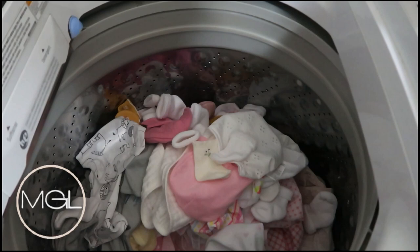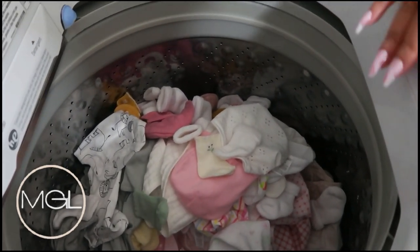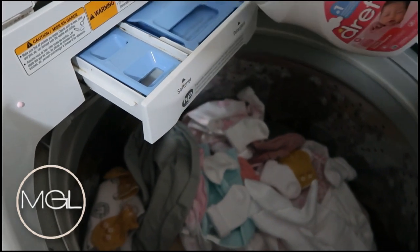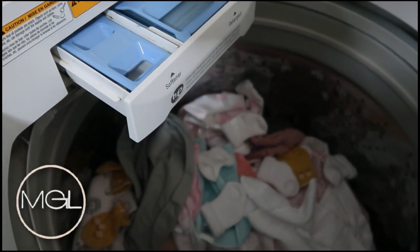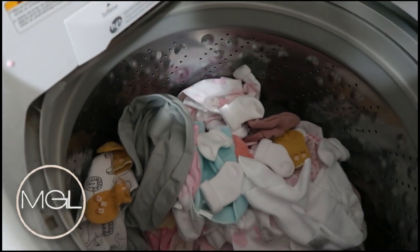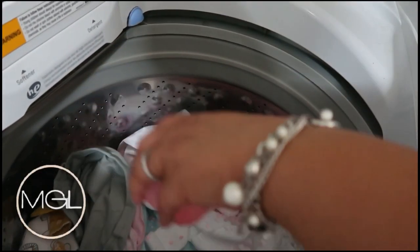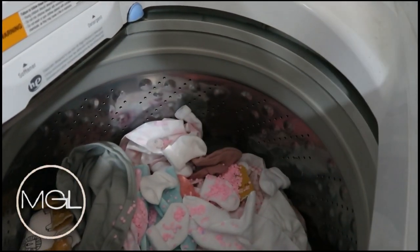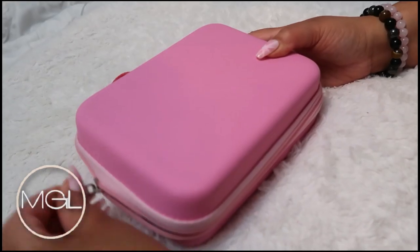Look at all those little socks out. No, it's always gonna be one. Put the Dreft in. It's some thin liquid, isn't it, ew? No, it's not so good, you guys. And let that wash.